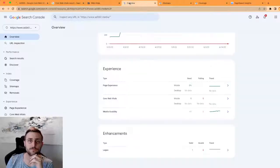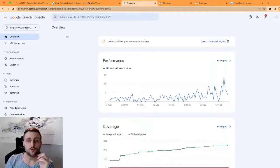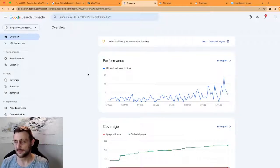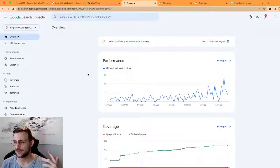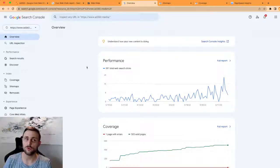Let's move on. So this is the Google Search Console. This is the next big thing that you need to take care of. A lot of people mentioned in the feedback after the Google Core update that websites that have technical issues, errors, that don't have a sitemap, that don't have robots.txt and this kind of stuff, are being heavily downranked. If you don't know what all these things are, you should definitely read more in the Google Search Console help about all these things.